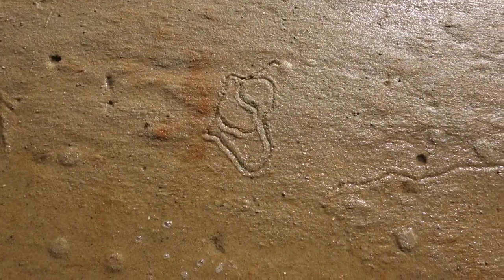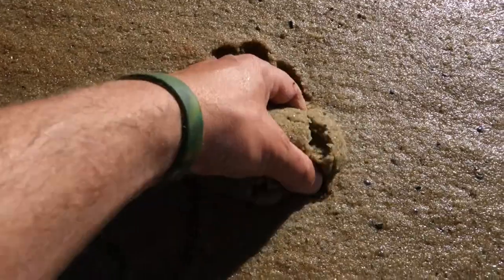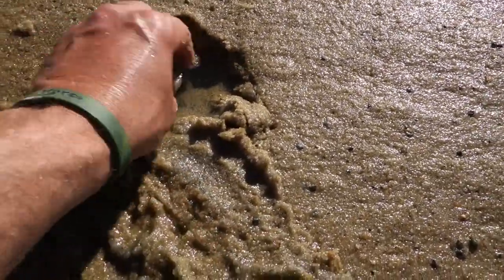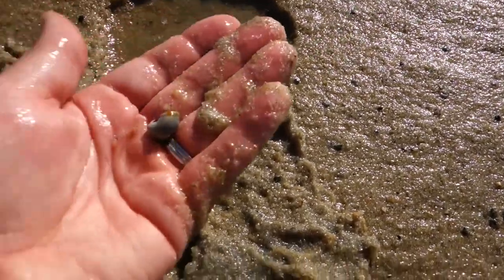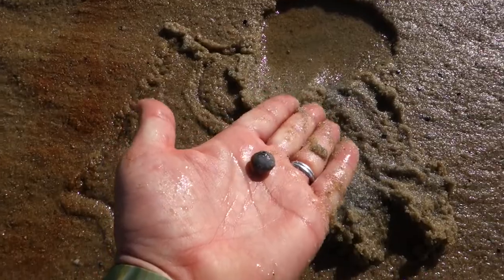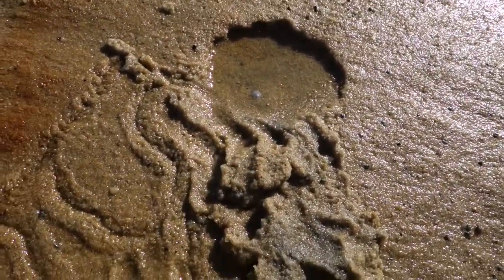Now you see this zigzag here? This is a pattern left by a snail. So if we dig on one end of it, we should find it. I'm thinking it's here. There it is. There's a little one. See him? Pretty cool. And they leave that little trail. And you can find them. They're tiny, though. Sometimes they're bigger.